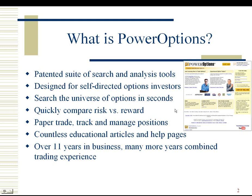Now, PowerOptions is a patented suite of search and analysis tools designed for self-directed options investors. Ernie Zarenner created the site over 12 years ago with his partner, essentially to trade his own personal accounts. These patented tools will allow you to search the universe of options in over 23 different strategies in less than a second. You'll have quick links then to quickly compare the risk versus reward on your positions or compare it to other strategies.